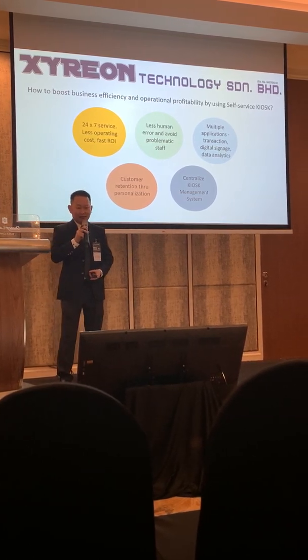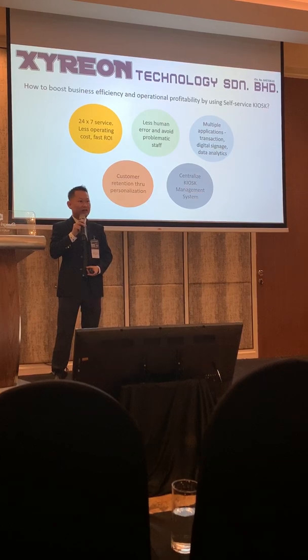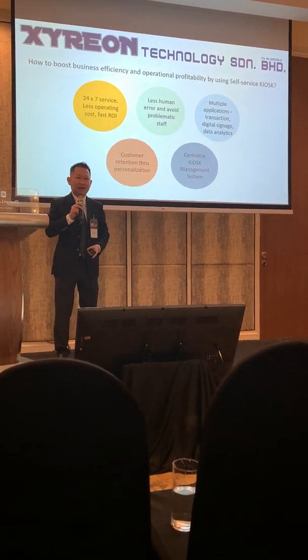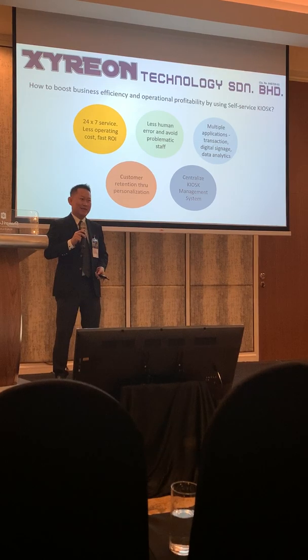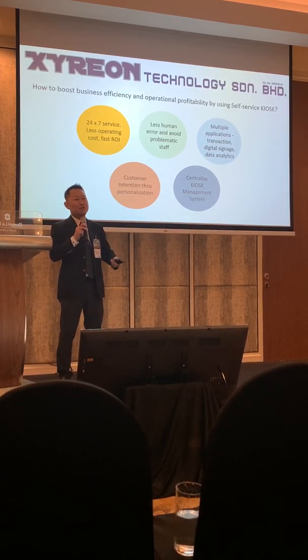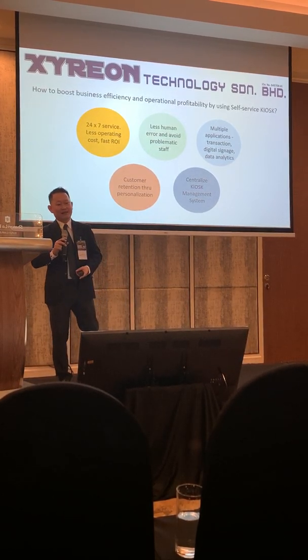Late evening, what type of crowds? Youngsters, maybe 20 to 30 years old. After they finish work, they come to the shop and they buy. So you have three different crowds, but if you don't have data to analyze, you don't know what to sell at what time. But with this data analytics collected from the kiosk itself, it will indirectly help you to boost your business, control your inventory, and suggest what to sell at what time. This is the third point.